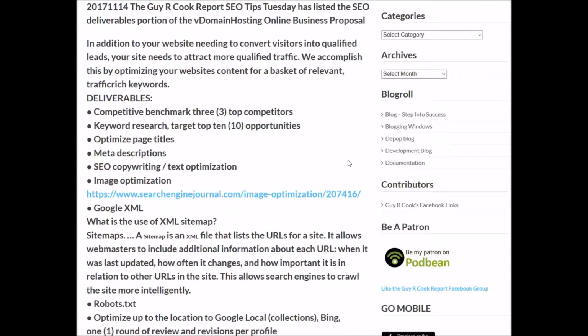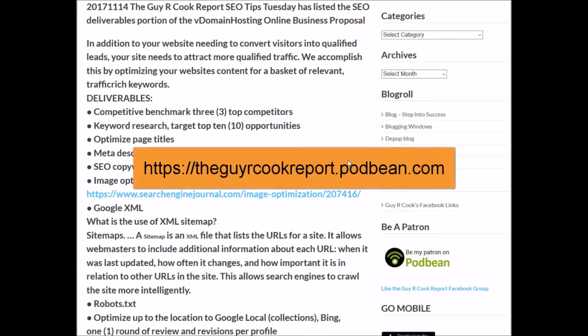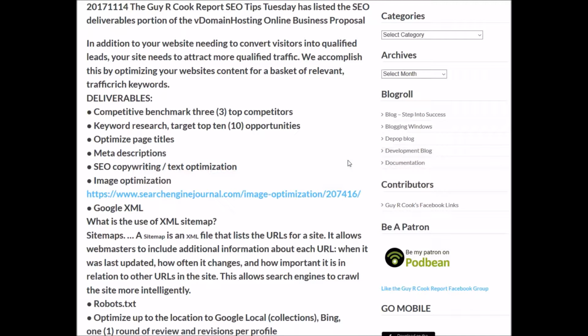The website that needs to have SEO, the things that we can do to them is competitive benchmark to look at their top 3 competitors, the keyword research, we target the top 10 opportunities in keyword research, to optimize the page titles, the meta descriptions, make those work, the SEO copywriting and optimization of your text to make sure that you've got sufficient number of trigger words and so forth, image optimization, and I've got a link there in the show notes. If you go to GuyRCookReport.podbean.com, you can get a link to the notes that we're talking about today. And then that'll take you to the searchenginejournal.com link about image optimization.